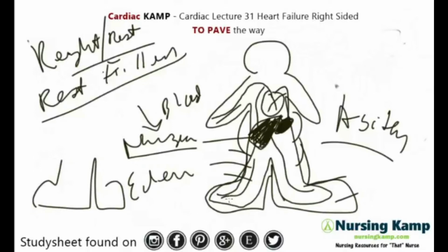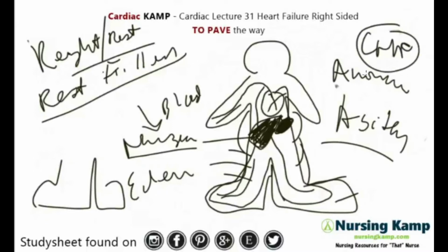And you start to see anorexia. They don't want to eat. So if you have a patient with CHF who doesn't want to eat, you don't say, hey, figure out your favorite foods. The issue is that it's the CHF that's causing the problem.